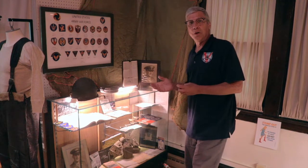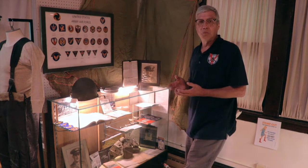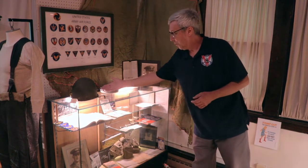Not only covered, but they also had heated underwear that were plugged in, which was a constant problem. One of the main losses of airmen during the war in the 8th Air Force was due to hypothermia, literally freezing to death while they were on their bombing runs. Dr. Newman also has his original helmet.